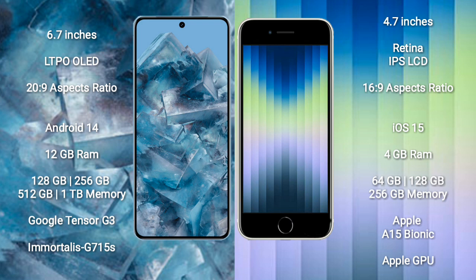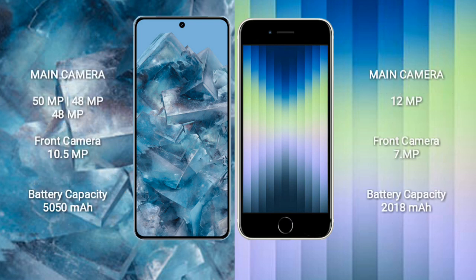and Apple Graphics GPU. Google Pixel 8 Pro has a triple camera setup, 50MP plus 48MP plus 48MP, and front camera 10.5MP. iPhone SE comes with a rear single camera setup, 12MP, and front camera 7MP.